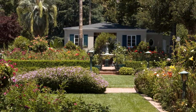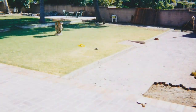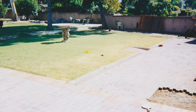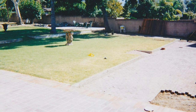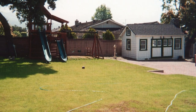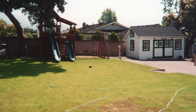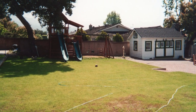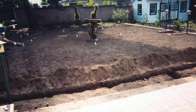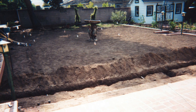And we kept the palm trees. Here is another view of the old gardens looking towards the east of the guest house. And there's the old schoolhouse. That's the first schoolhouse in Glendora, and the play yard, which we reconfigured. You can see it was just grass. Putting in sprinklers, there's so much detail you can't begin to understand it until you do it.